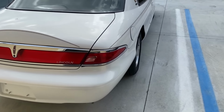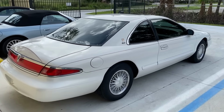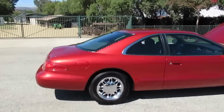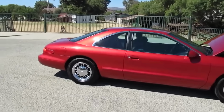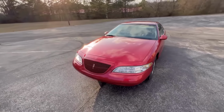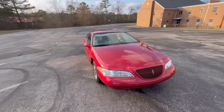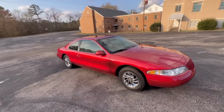Yet the Mark 8 LSC had its flaws. While it handled admirably for its size, it was still a large, heavy car, and the air suspension system, while innovative, was prone to expensive repairs. Also, its looks, though smooth and sleek, were often seen as too subtle for those seeking a truly aggressive sports coupe. But for those in the know, it was a luxury vehicle with muscle car chops, a true sleeper that could easily surprise a Mustang owner in the right conditions.